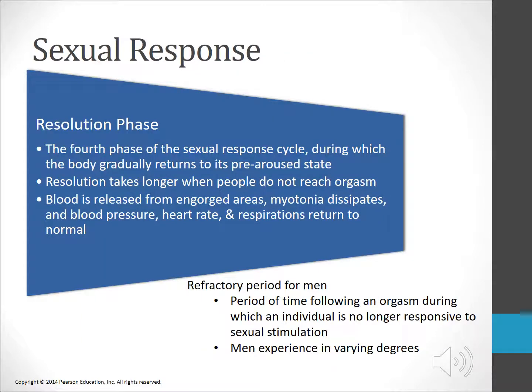The resolution phase. During this phase, the body returns to its pre-aroused state. Muscle tension, blood pressure, heart rate, and respiration return to normal within a few minutes. Males lose their erection in two stages. About half the volume of the erection is lost within a minute after ejaculation. The remaining tumescence subsides over a period of several minutes.